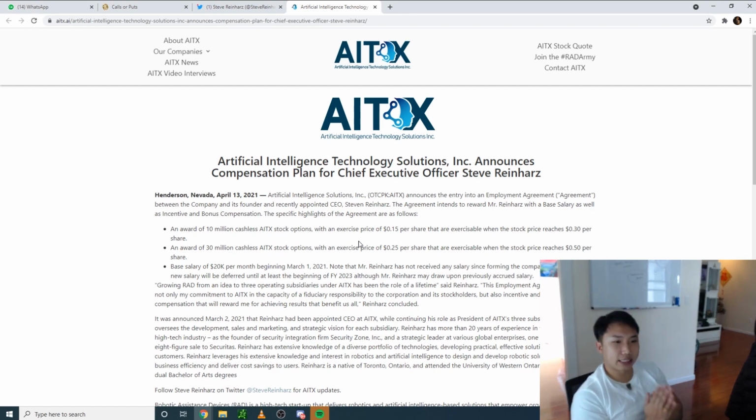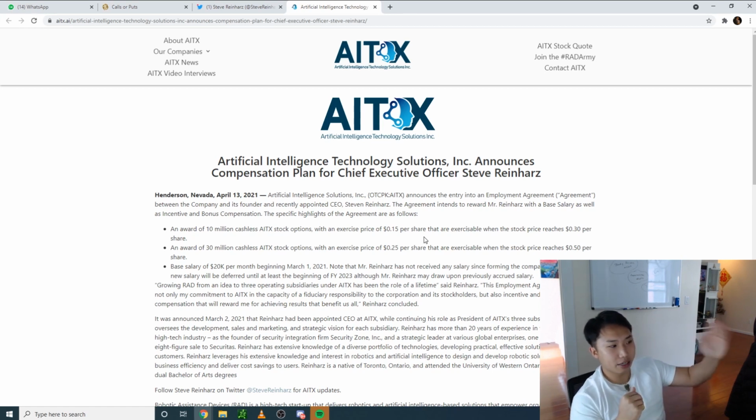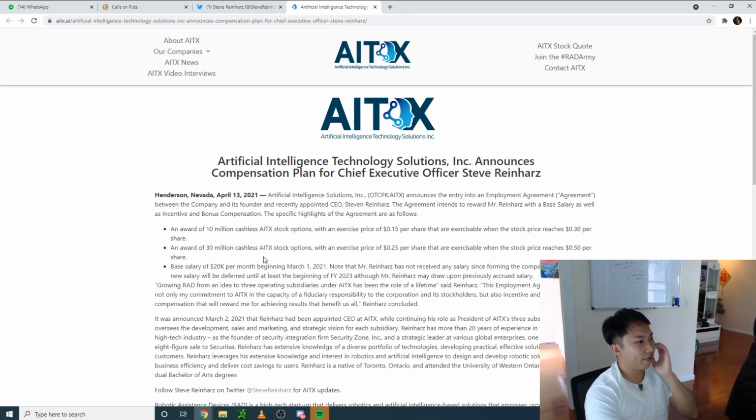if Steve gets the stock price to above 30 cents a share, he will be awarded 10 million cashless AITX stock options with an exercise price of 15 cents per share. So if the stock price goes up to 30 cents, Steve could potentially buy in for 15 cents a share of AITX. I think that's extremely bullish for us, and he would also have an incentive to drive the price up to 50 cents per share for 30 million cashless AITX stock options.